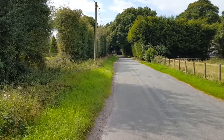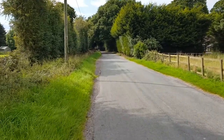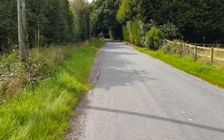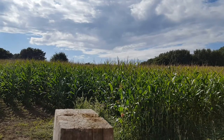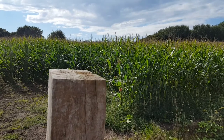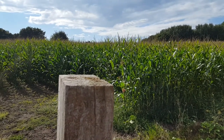Yeah, not far now, probably 100 metres and we meet, I think it's the 529, which is a fairly fast, fairly dangerous road, so I'm going to have to have my wits about me on that. I think we only go about 50 metres down. The maze path that hasn't been cut. So I think it's going to be a case of getting the app out on my tablet and just following it through the cornfield.